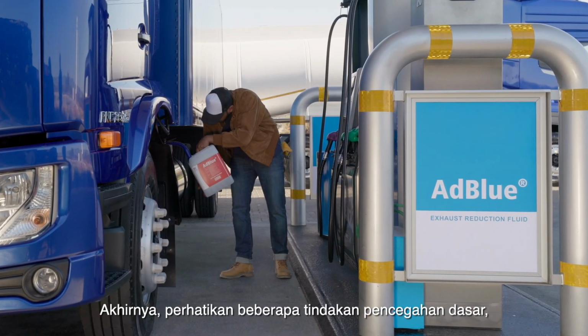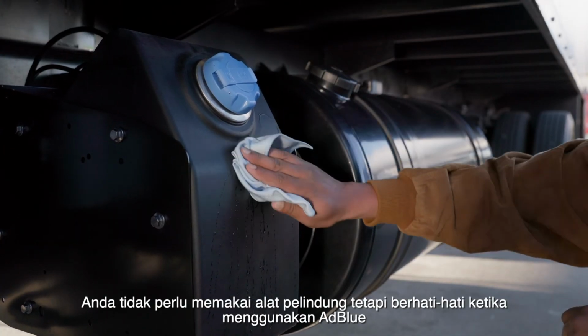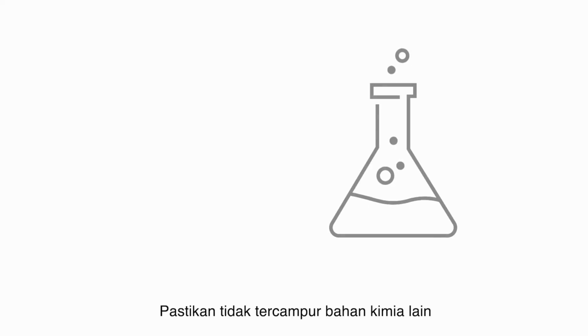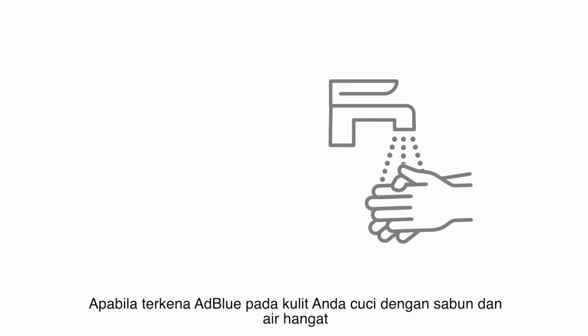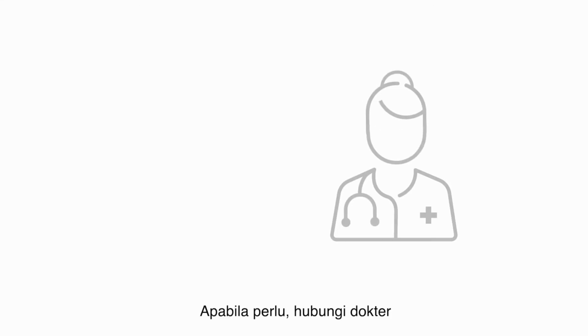Finally, be mindful of basic safety precautions. You don't need to wear protective equipment, but always take care when handling AdBlue. Make sure it doesn't come into contact with other chemicals. If you get AdBlue on your clothes or tools, wash or clean them carefully. If you get AdBlue on your skin, wash it with soap and warm water. And if it gets in your eyes, rinse them with water. If necessary, see a doctor.